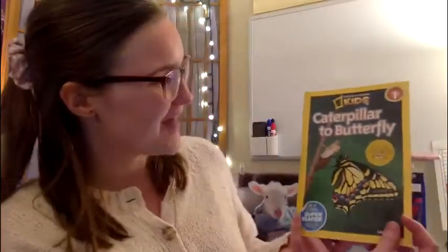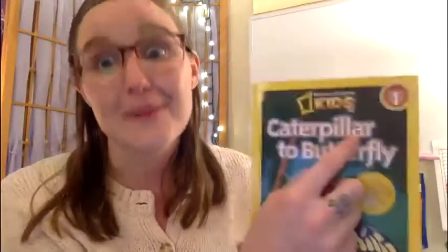All right. Caterpillar to Butterfly. And it's actually a National Geographic Kids book. And those books are learn about the world, nonfiction facts and information books. So they teach you all about different things. I really like the National Geographic books. All right. Caterpillar to Butterfly by Laura Marsh.